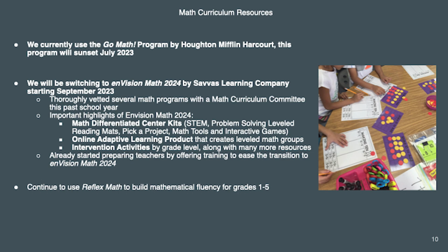We chose this through a math curriculum committee throughout the year, which consisted of our general ed teachers, our special ed teachers, as well as our ESL teachers. We had the opportunity to meet with several math companies where they presented to us, they showcased their company, and then from there we took a committee vote. With a committee vote, almost every single teacher and educator chose Envision Math. So we are very, very excited to implement that starting September 2023.